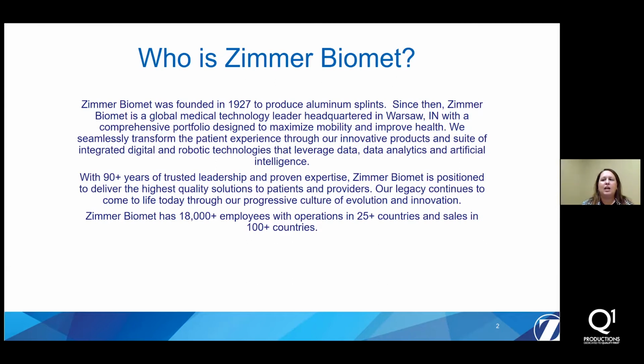innovative products and suite of integrated digital and robotic technologies that leverage data analytics and artificial intelligence. With 90 plus years of trusted leadership and proven expertise, Zimmer Biomet is positioned to deliver the highest quality solutions to patients and providers. Our legacy continues to come to life today through our progressive culture of evolution and innovation. Zimmer Biomet has 18,000 employees with operations in 25 plus countries and sales in 100 countries.